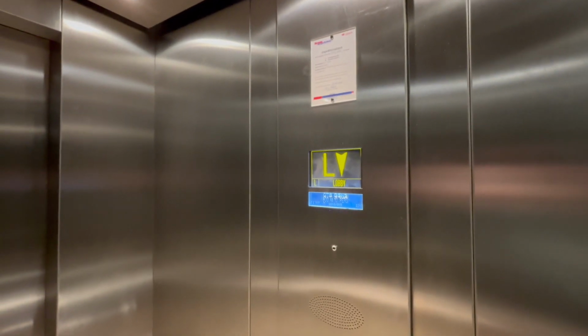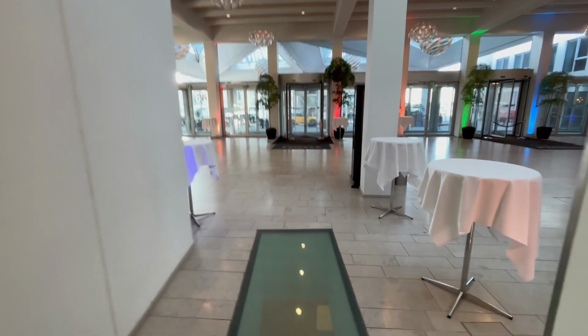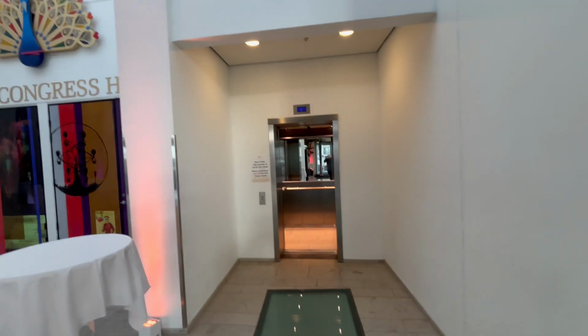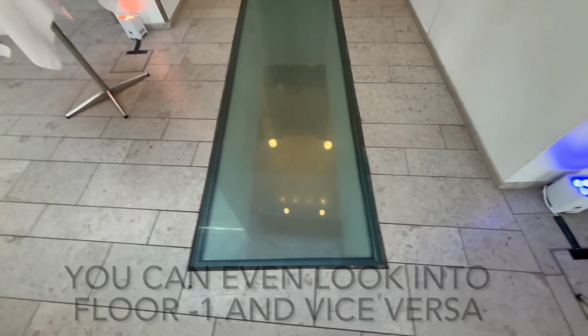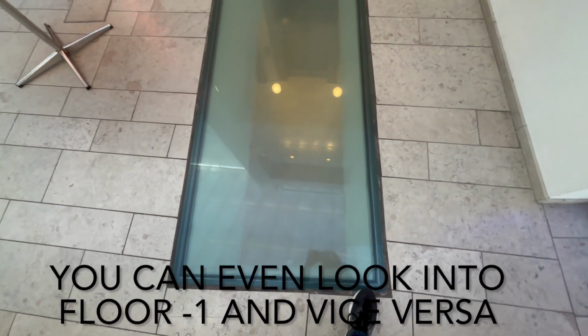Ground floor. Doors opening. Going down. Doors closing. Oh, I've also noticed upon entrance to these lifts, there's a glass floor which you can see down into minus one.